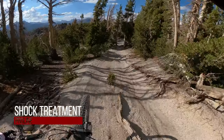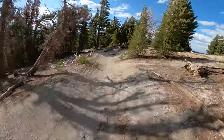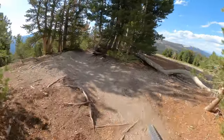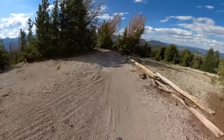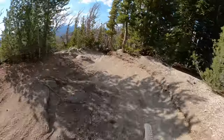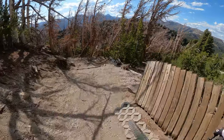Treatment. It's where it gets a little bit more chunky. Gotta maneuver the bike a bit more. Definitely a change of pace from Kamikaze. Oh, that was a bad line. But I made it work.